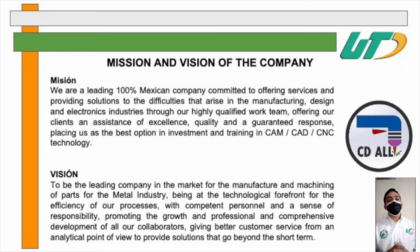Mission and vision of the company. Mission. We are a 100% Mexican company committed to offering service and providing solutions to the difficulties that arise in the manufacturing, design and electronic industries through our highly qualified work team, offering our clients assistance of excellence, quality, and guaranteed response. Plastics are the best option, with investment and training in CAM, CAD, and CNC technology.